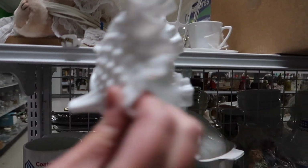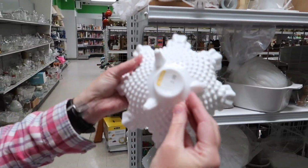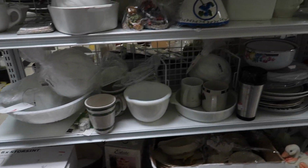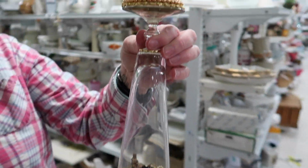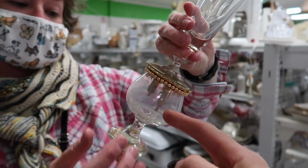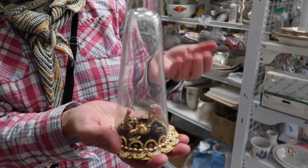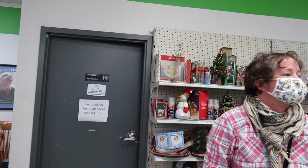Now, Dagny found some milk glass Fenton with the hobnail. This piece would have likely had a foil sticker, so it's not marked anywhere, but it is $2.99, and that's a great price for it. This arts and crafts piece was quite interesting. It appears to be two glasses glued together with little nativity scenes on the inside. So we were kind of trying to debate what exactly the thought process was behind it, but decided inevitably to leave it there on the shelves.